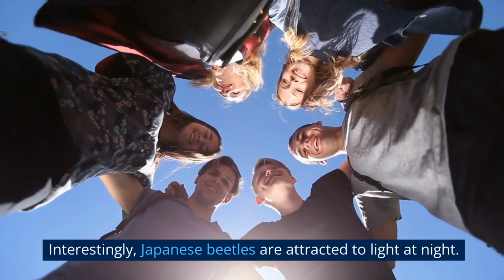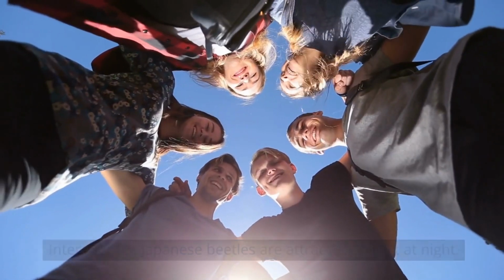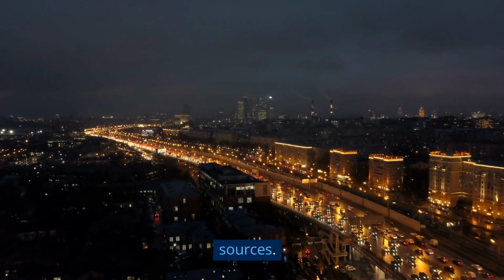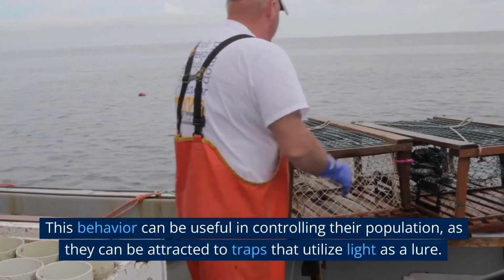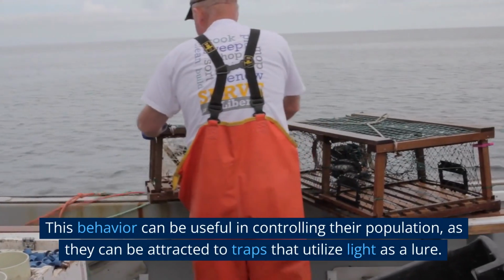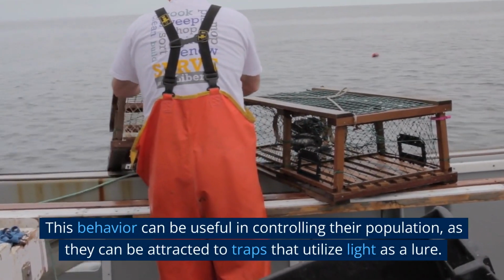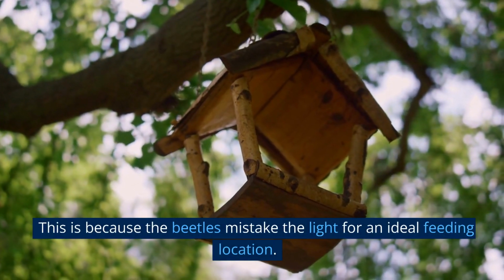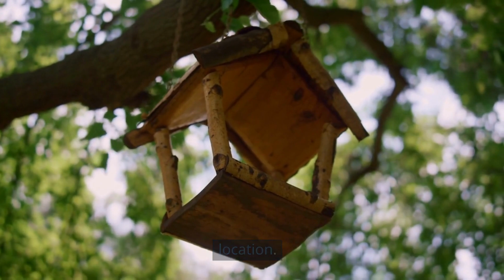Interestingly, Japanese beetles are attracted to light at night. They often gather around streetlights, porch lights, or other bright sources. This behavior can be useful in controlling their population, as they can be attracted to traps that utilize light as a lure. This is because the beetles mistake the light for an ideal feeding location.